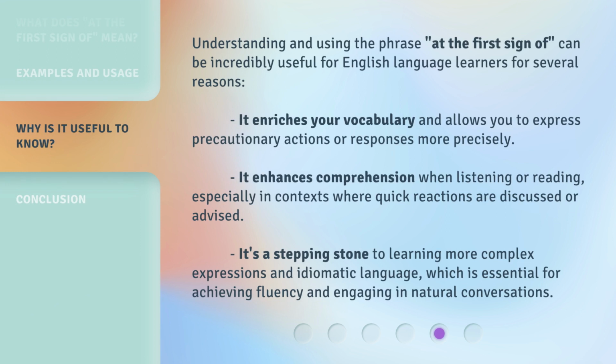Understanding and using the phrase "at the first sign of" can be incredibly useful for English language learners for several reasons. It enriches your vocabulary and allows you to express precautionary actions or responses more precisely. It enhances comprehension when listening or reading, especially in contexts where quick reactions are discussed or advised. It's a stepping stone to learning more complex expressions and idiomatic language, which is essential for achieving fluency and engaging in natural conversations.